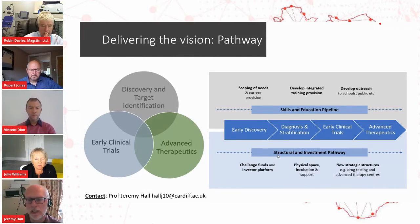And so we at the university, colleagues and myself, are very committed to making this happen in South Wales, and very keen to open up the dialogue and talk to people who want to work with us on this.